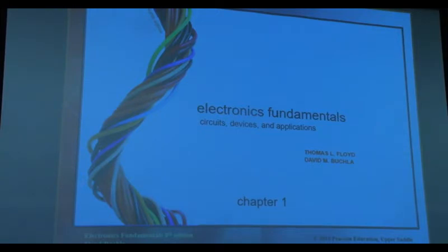Today we are going to discuss briefly the syllabus, which you can download from my website. Then we are going to discuss the first chapter. This class is the first major course in electronics. So I believe all of you are from EET and CET. Anyone else? Anyone from other majors? I know some maybe from CET. Okay, CET and EET.